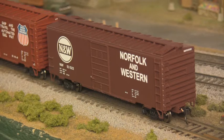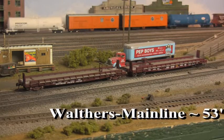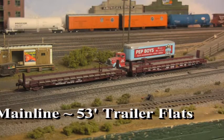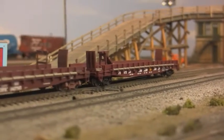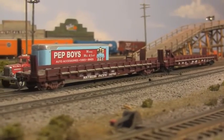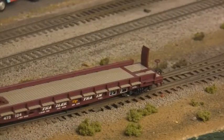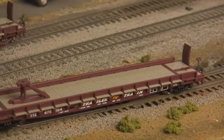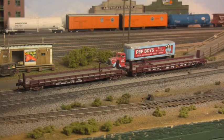They're a versatile and flexible sort of car, which pair nicely with 53-foot trailer flat cars, also from the Walthers mainline family, featuring loading ramps, rub rails, and pop-up trailer stands just like the prototypes. Cars such as this mirrored the rise in popularity of so-called piggyback service for express freight shipments during the mid-1950s. All mainline models feature 33-inch blackened metal wheels, metal knuckle couplers, and optimized weighting for worry-free operation.